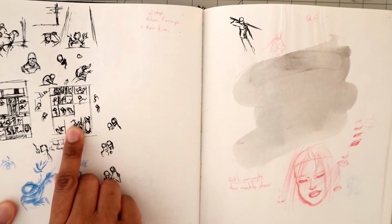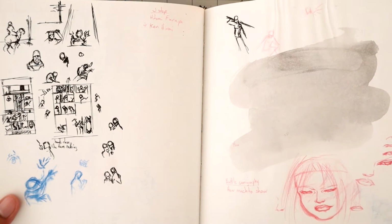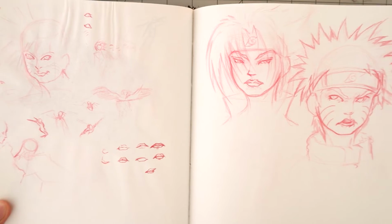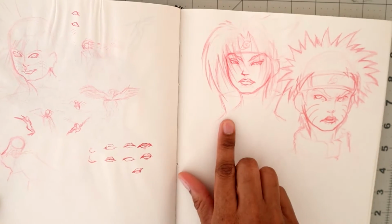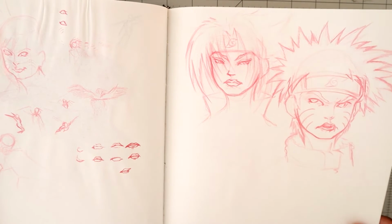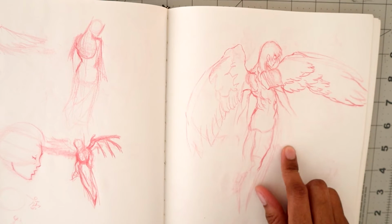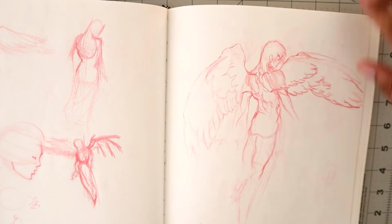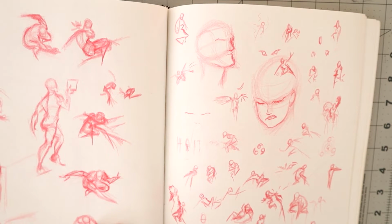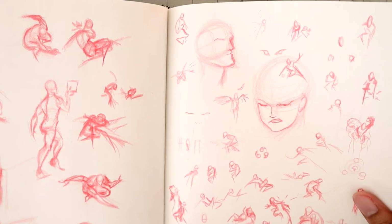Okay, more comic doodles, sequential art studies, fan art, and some lips. Naruto and Sasuke. Oh man. His brother Itachi with the wings. More little doodles. I doodle like little figure poses a lot.